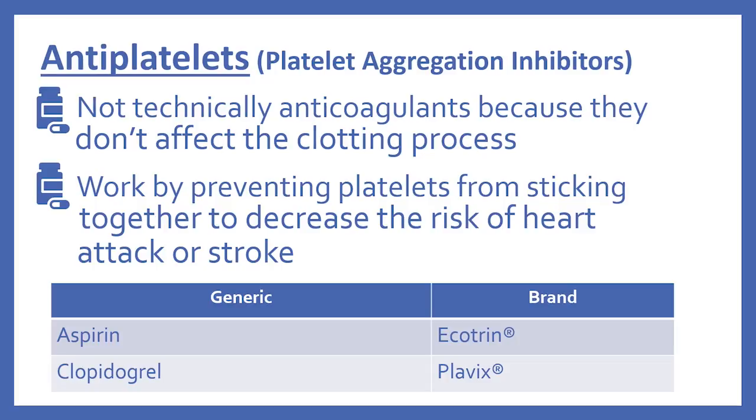Next, we'll look at the antiplatelets, also known as platelet aggregation inhibitors. Now, these aren't technically anticoagulants because they don't affect the clotting process, but they work by preventing platelets from sticking together to decrease the risk of heart attack or stroke. With these, you have aspirin, the brand name's Ecotrin, and clopidogrel, which is Plavix.